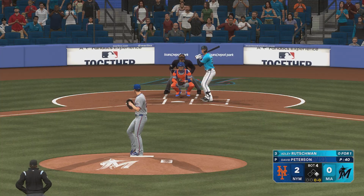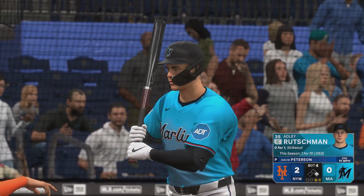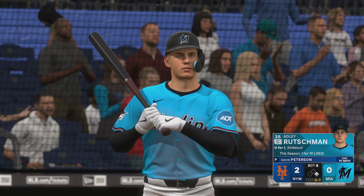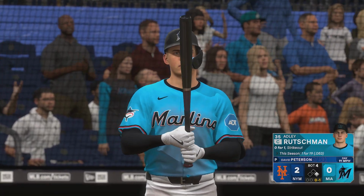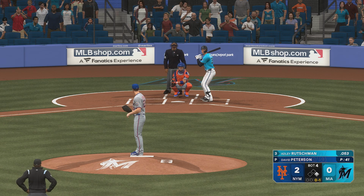Here's Adley Rutschman. Fastball for a strike. It's 0-1. Well, here's a good opportunity in this inning to get on the scoreboard after that leadoff hit, and heart of the order coming up right behind them. This is where they need to get going.